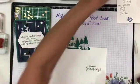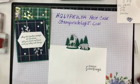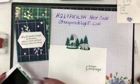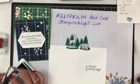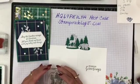I'm getting close to Maui. So that means somebody's going to earn that or win that great bag. And then I'm going to grab the house. I'm not going to color it or anything like that. I'm just inking it up. I'm going to put that right here.